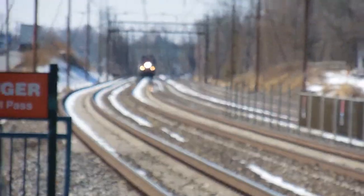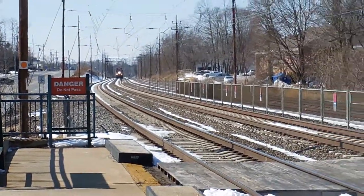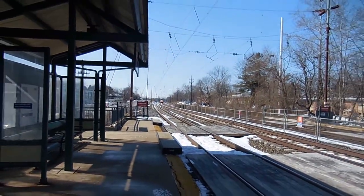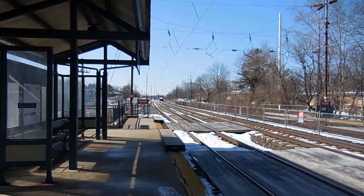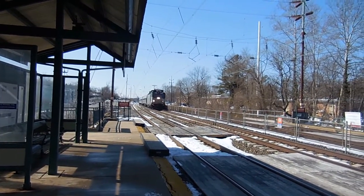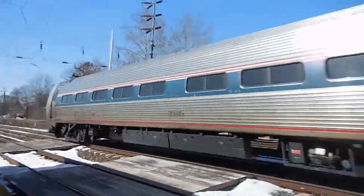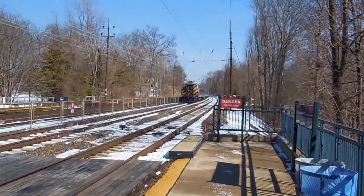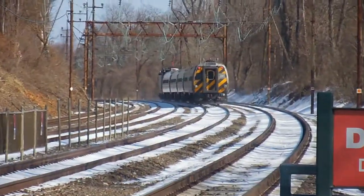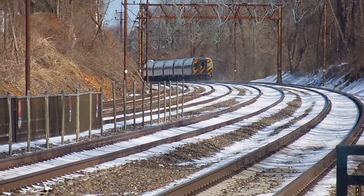This is my fourth Keystone of the day today, everybody. Yeah, the Pennsylvanian's not really doing so hot in terms of arrival, but these boys are. Let's get them. Wow, this thing's picking up speed. But yeah, at last check, the Pennsylvanian is now due to arrive just after 1:30.